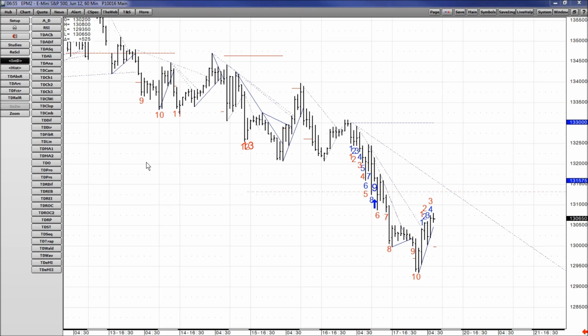What we're looking at here is a DeMark chart, and DeMark indicators and charts are proprietary tools from Market Studies LLC. We're looking at the E-mini futures here, so these are S&P 500 futures. This is a short-term chart. This is a 60-minute chart, and you could ask if you have a longer-term time horizon and you're an investor rather than a day trader, why would you ever look at a 60-minute chart? Well, longer-term trends and intermediate-term trends have to change on shorter-term charts before they change on a longer-term chart.